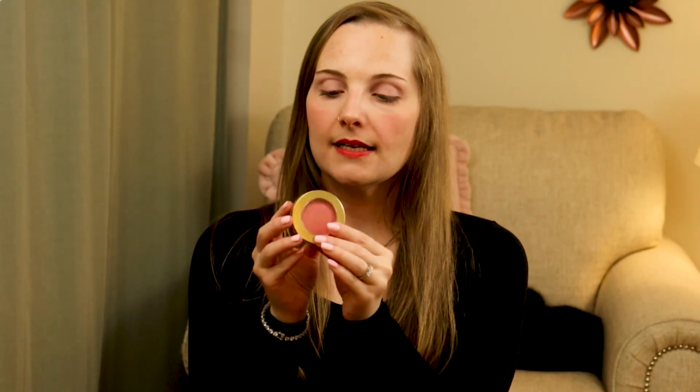So next we have Milani Cosmetics. I have loved Milani Cosmetics for a few years now, and I particularly like their blush. So this is a baked blush, which I absolutely love. I will never go back to a powder blush ever again. I find that the baked blush just goes on so creamy, and it just gives like a nice shine. So this one is in the color Dolce Pink. Because I really do like a pink blush. And yeah, it's just a really nice pink color.